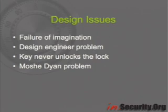Okay, and we also want to talk about what we've dubbed for this talk the Moshe Dayan problem. A lot of you are very young, so how many of you know who General Moshe Dayan of the Israeli military was? Moshe Dayan was an extremely famous general, one of the most famous in the history of Israel.